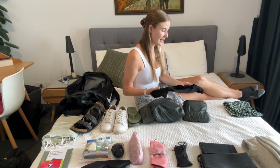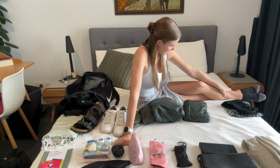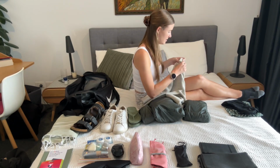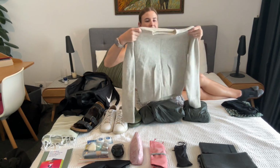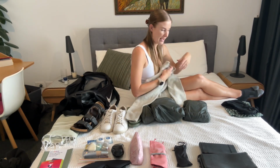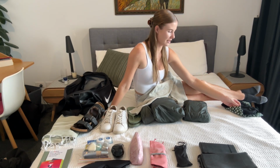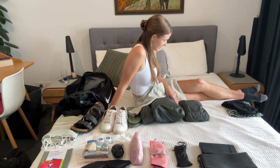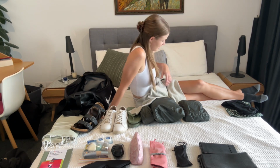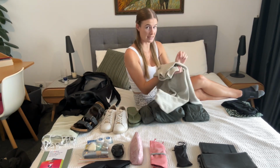My black t-shirt staying out to wear on the plane with my skirt. Now, as far as warm layers go, I have opted for this cashmere crew neck sweater. It's just this really nice kind of light grey, and it goes with most of my clothes. So all of the denim, this green skirt. The only thing it doesn't really tie in with is the maxi skirt, but I'll be wearing that on one of the warmest days anyway. So I'm quite happy with this choice. I'm going to bring this one with me on the plane in case it's cold.